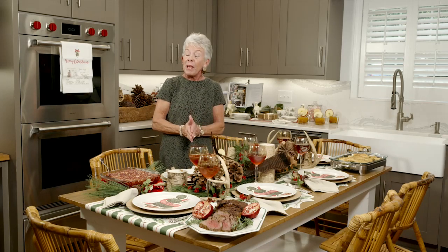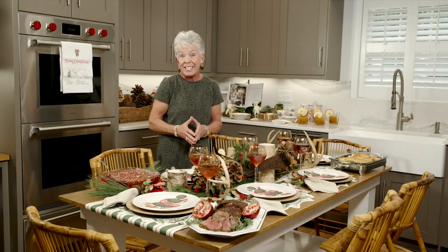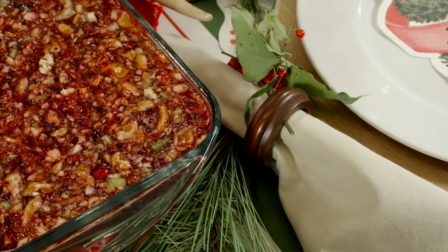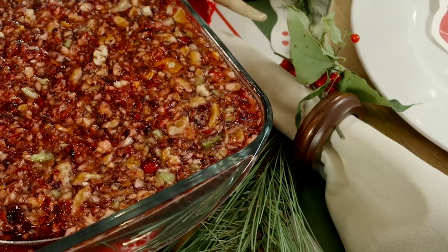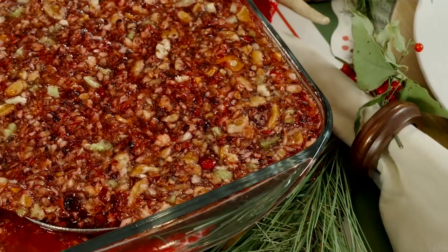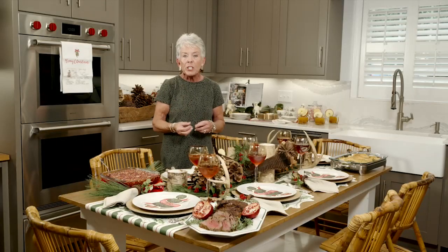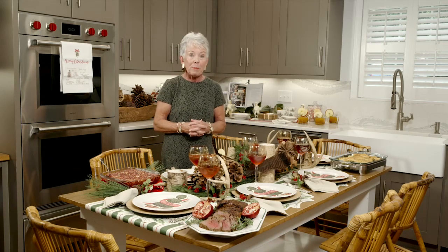All right, so let's walk back through what we did today. We started with Jones's cranberry salad. And as I said, it kind of ends up being more like a salsa or a relish. The Jell-O holds it together, but not as much as it would if it was just a congealed salad. But it's got a lot of crunch with the cranberries, the celery. It's really a beautiful dish, and it certainly goes beautifully on this table today.